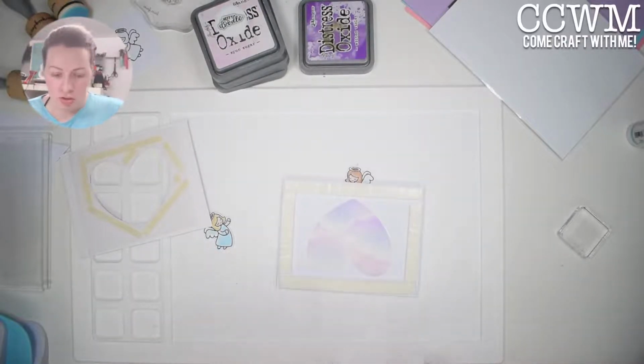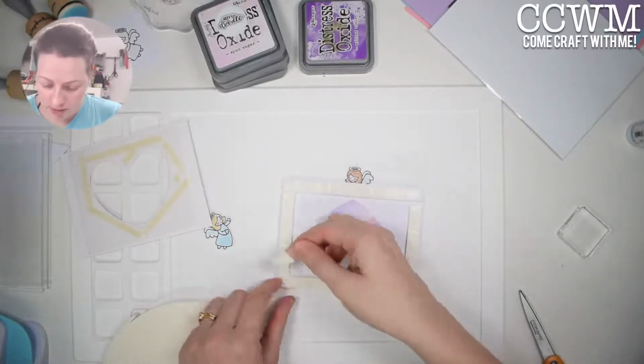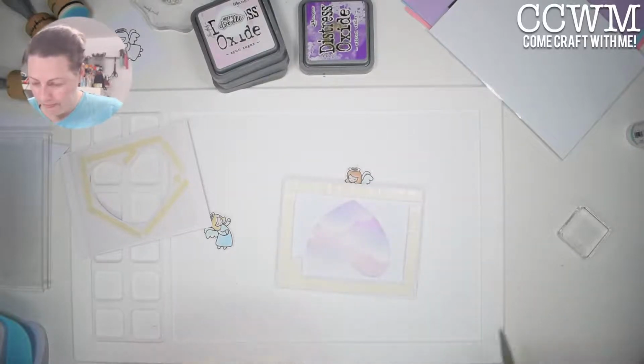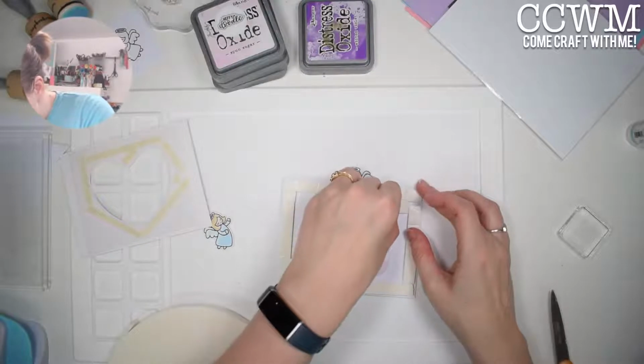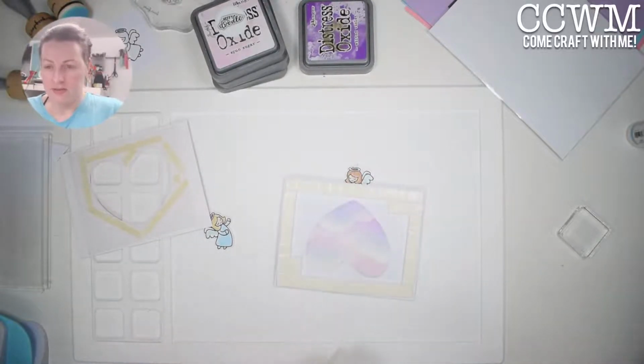All right. So what you want to make sure that you do is fill any gaps. So there's like a big gap here. So I'm just going to take another piece and smush it in there in that corner. Likewise down here. There's no gaps around about.